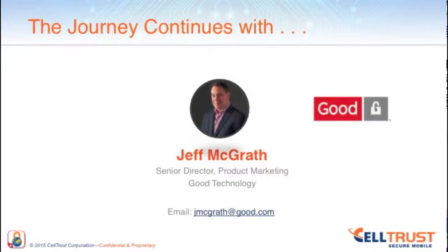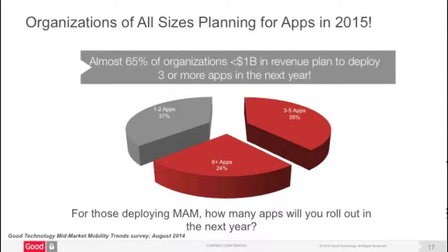When you look more broadly at organizations of all sizes, there's a huge demand as customers have gotten MDM with email on their device and are now asking for all types of business applications. You can see here some primary research we conducted in the middle of last year, looking at companies of less than $1 billion in revenue, so SMB and mid-market sized organizations. Even at small organizations, which you might think would not necessarily be laggards with emerging technologies like mobile application management and deploying secure mobile apps, almost a quarter are planning to deploy 6 or more apps in this calendar year, and over 80% in all are planning on deploying mobile apps during calendar year 2015.